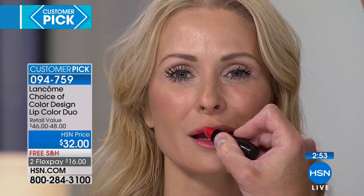Now I'm going to show you this, because a lot of people are scared of red. If you're not scared of red, hallelujah. If you are scared of red, here's a way you can wear red. Take your nude, put it on first, and just dab the red over your lips, over that nude. I'm going to have you mash those together. So there's a soft, easy way to wear red until you work yourself up to the full-on red experience, which I happen to love. I think it's so glamorous.